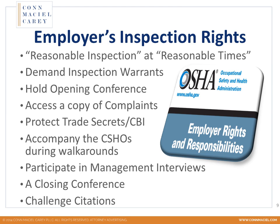If OSHA doesn't agree to wait and doesn't agree to let you choose your own inspection representative, then that's a circumstance, the rare circumstance, where I actually recommend at least threatening to demand a warrant until you can negotiate a time to start the inspection, or perhaps some middle ground solution where you share some records with OSHA, review our 300 logs while you wait for this person to be present. So I would say no, OSHA can't exclude managers of your choosing from the opening conference. They can't exclude managers of your choosing from participating in the inspection, either as the walk-around representative, interview representative for management interviews and things like that.